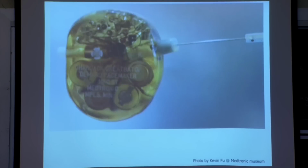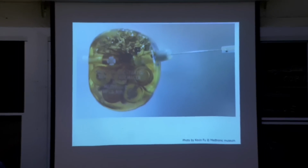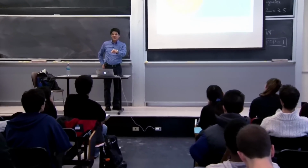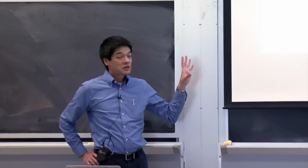To illustrate that, I want you to see what pacemakers used to look like. This is a pacemaker from the Medtronic Museum up in Minneapolis. And can anyone guess what that little piece of metal is on the right-hand side? What its function is? Control. Antenna, control. Control is very close. Any other guesses? So this is a device from before there was wireless communication to control a pacemaker.